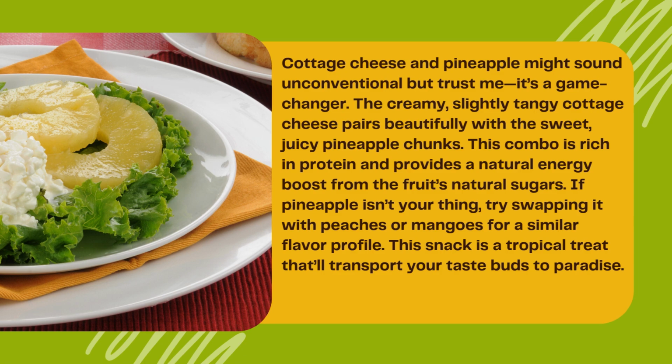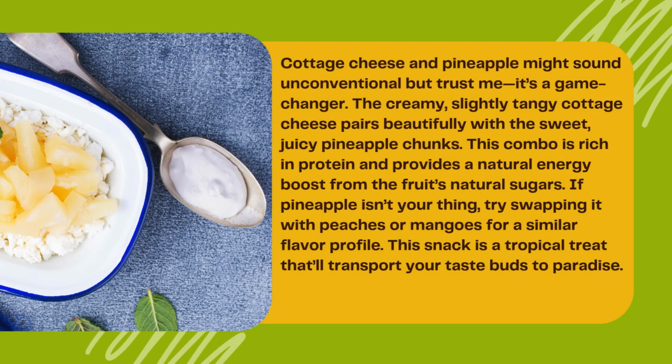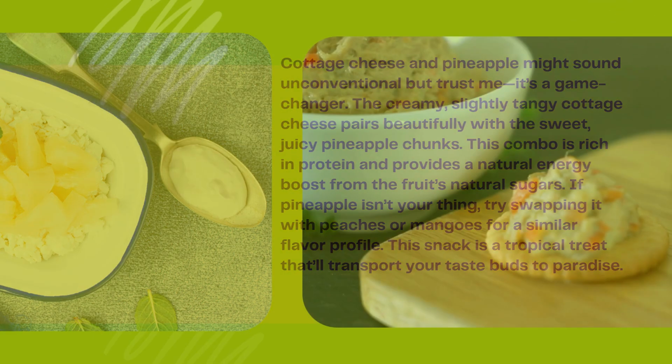This combo is rich in protein and provides a natural energy boost from the fruit's natural sugars. If pineapple isn't your thing, try swapping it with peaches or mangoes for a similar flavor profile. This snack is a tropical treat that'll transport your taste buds to paradise.